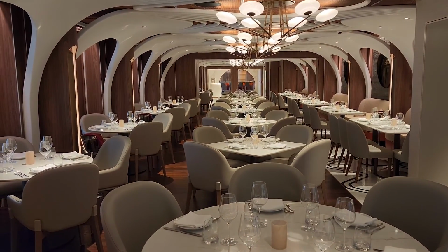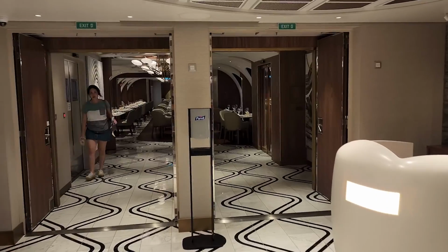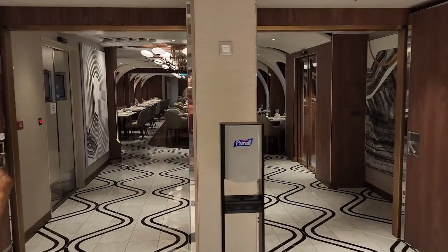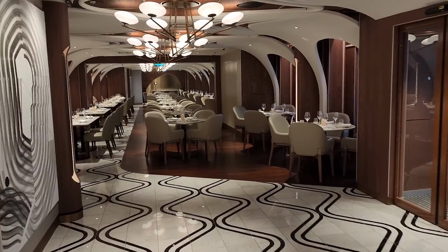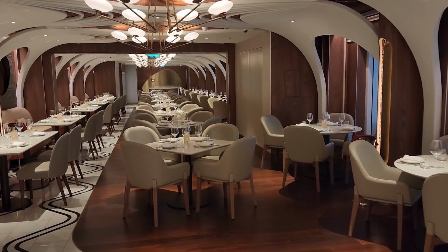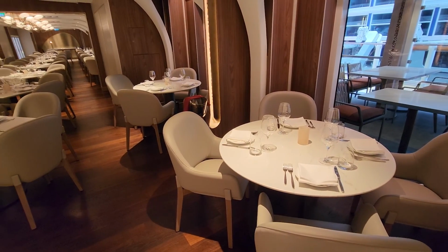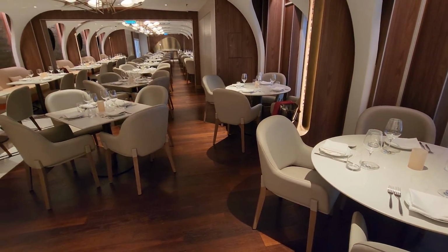It reminded me of being inside a whale. Well, it didn't remind me of that. I've never been inside a whale, but you can imagine. You can also enter from the other side, which is actually right next to Proof Whiskey Bar. Los Lobos and Onda by Scarpetta are both on the port side of the ship.